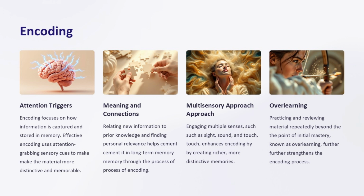Effective encoding uses attention-grabbing sensory cues to make the material more distinctive and memorable. Relating new information to what we already know and finding personal relevance helps cement it in our long-term memory. Engaging multiple senses, like sight, sound, and touch, creates richer, more distinctive memories. Practicing and reviewing material repeatedly beyond the point of initial mastery, known as overlearning, further strengthens the encoding process.